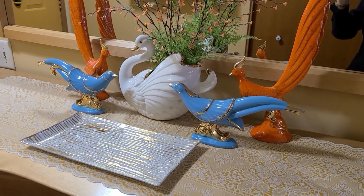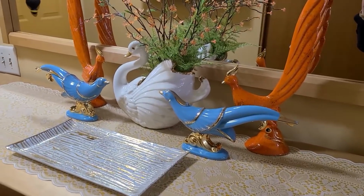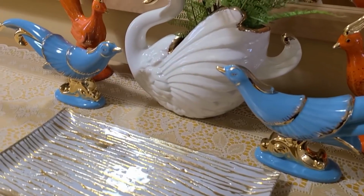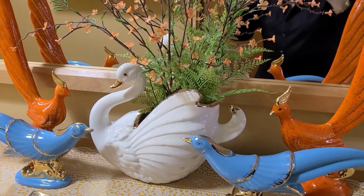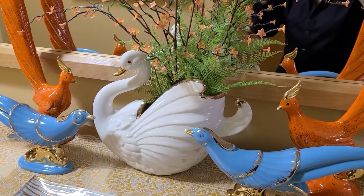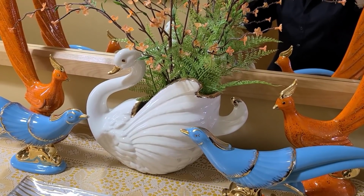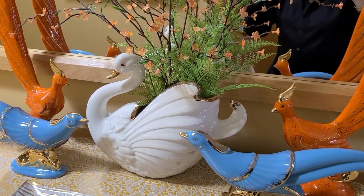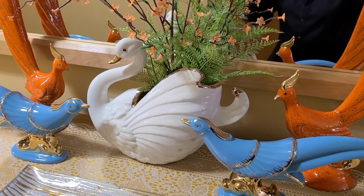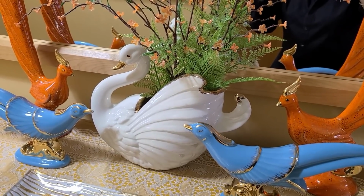I have something new out here in the front entrance. It's not on the buffet here. It's behind me. I've got a swan that I probably have shown early on when I was making videos a year ago. That was at the top of the stairs, I believe, with a very large black California swan. I found this for only $6, I believe, in Wisconsin, the big white swan.